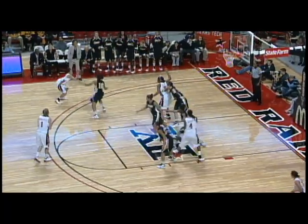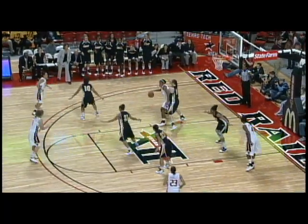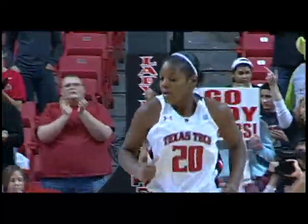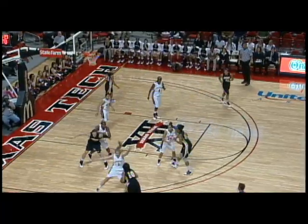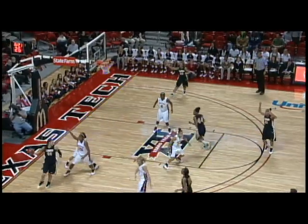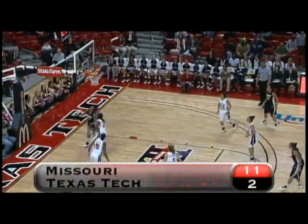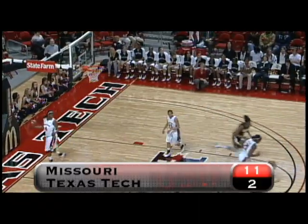We pick things up in the early going. The Lady Raiders down 2. Casey Morris dumps it in down low to Kiera Mallard. The junior dribbles into the lane and bounces it off the glass and in. But Mizzou puts a run together. This layup by Shakara Jones was part of an 11-2 Tiger surge in the first 4 minutes on their way to a 9-point lead, 11-2 Missouri.